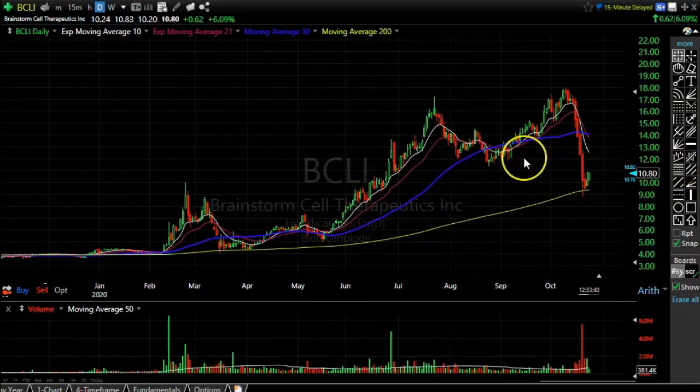But just one more look at that. Very nice move up. You guys should always have these major moving averages on your charts because you can get those nice swing trades off of them like BCLI is looking right now.